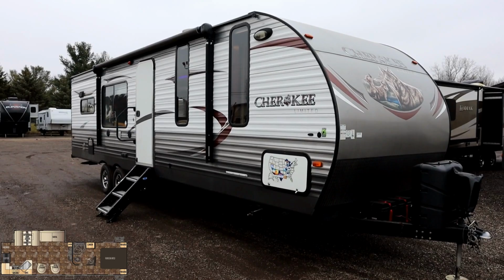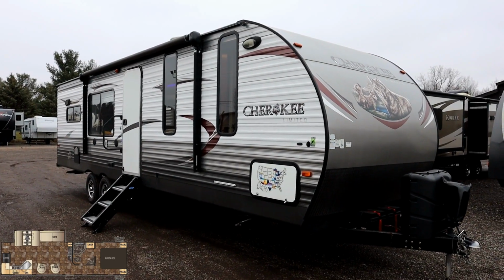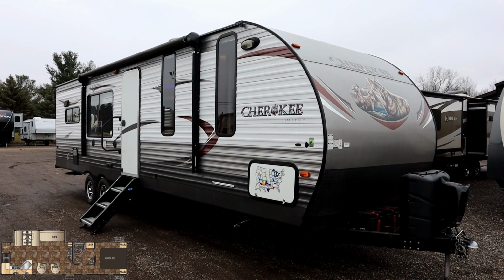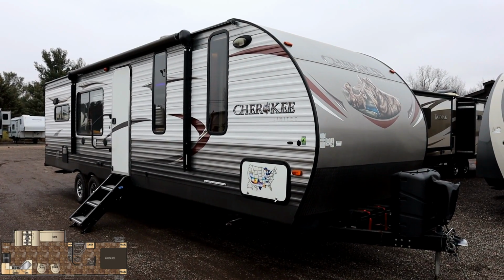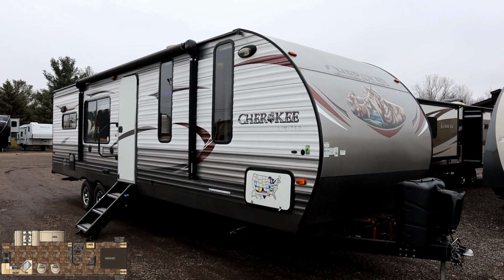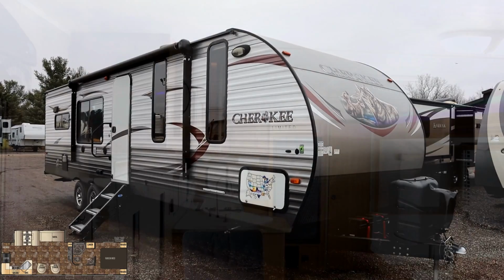There's a soft start kit on the air conditioner to make it easier to run for generators. I see it's all set up for 2 batteries up front. They upgraded to 30-pound propane tanks. They did some interior updates. I mean, this thing has been fantastically well kept.